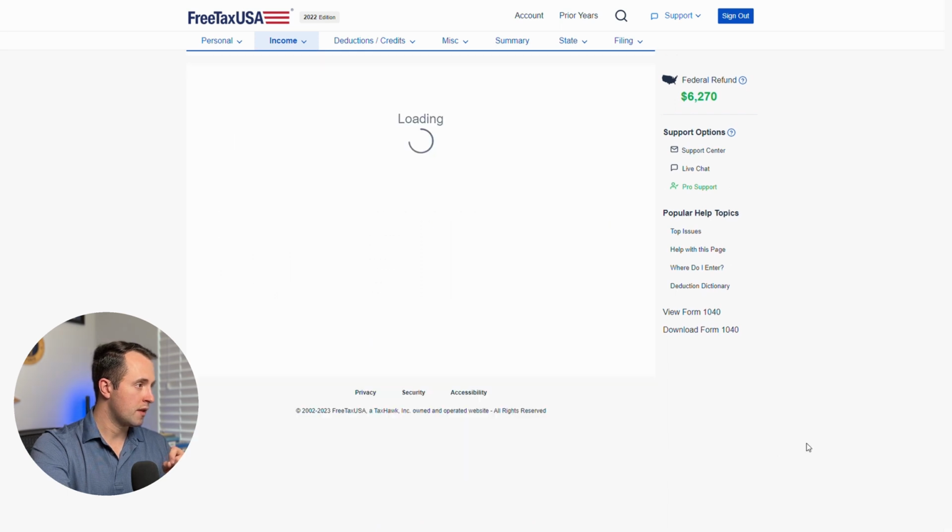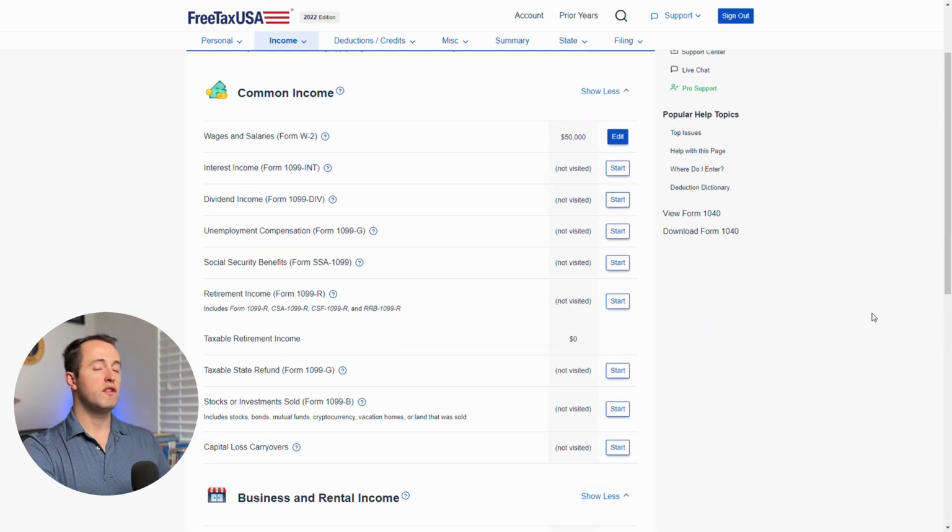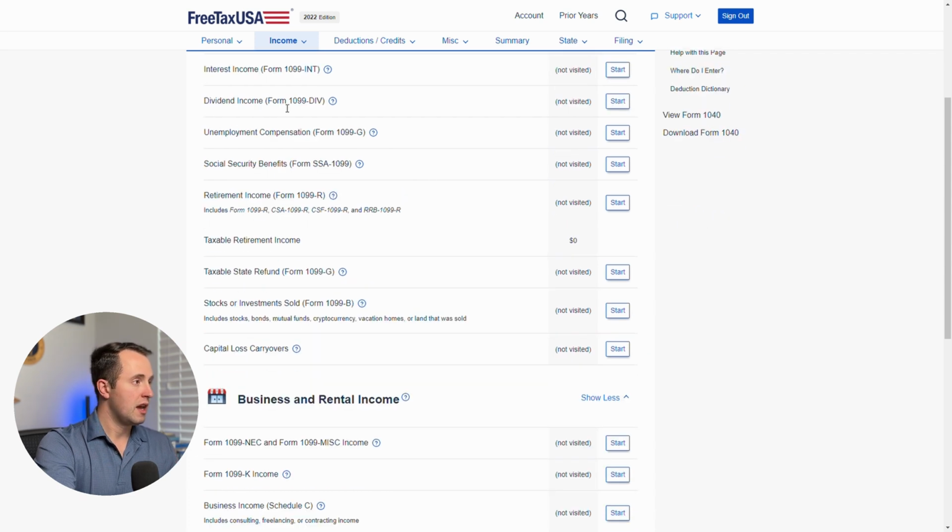Continue again. It's going to go over all the different sorts of income that you could focus on. For this example, I'm not going to go into them, but it does make it really easy to input. Did you have interest income? If you have a bank, you probably received a 1099 INT if you have a savings account. Dividend income: do you have investments in the stock market and receive dividends on them? You should be receiving a 1099 DIV that you're going to have to input here.